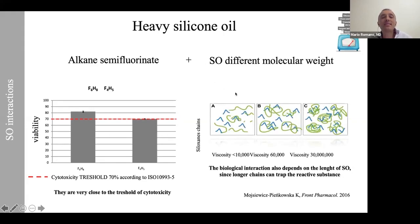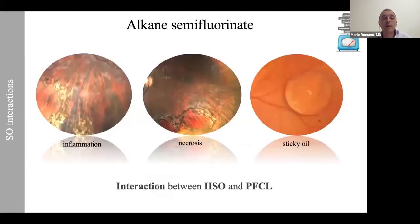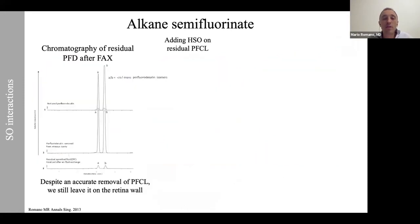And this is the reason why now we are adding silicone oils with higher molecular weights, that are longer, because the biological interaction depends also on the length of the silicone oil. So longer chains can trap better the reactive substances that are F6H8 and F4H5. So the alkane semifluorinates can induce sticky oil, as you mentioned.